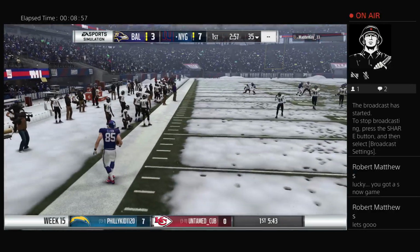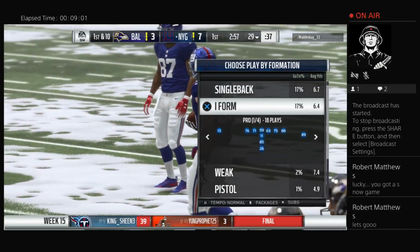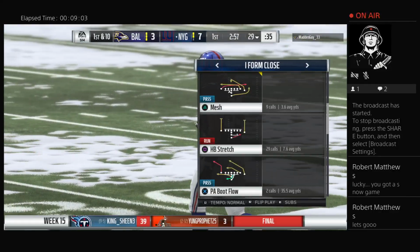This will be taken very short. And he'll be out of bounds just shy of the 30, right about the 29. New York set to take the field.